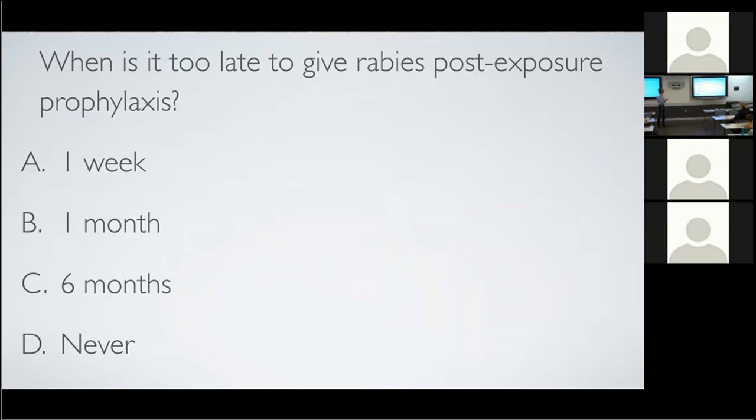So is it too late? When is it too late to give rabies post-exposure prophylaxis? 1 week, 1 month, 6 months? No. Yeah. Never, you just give it.